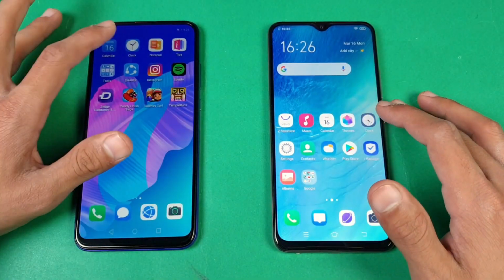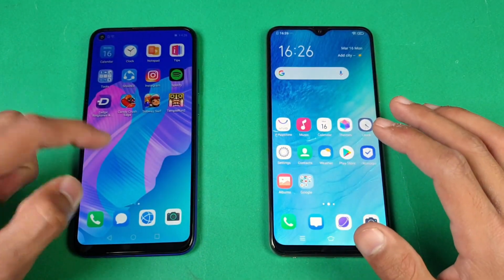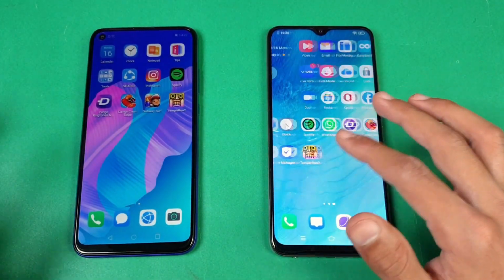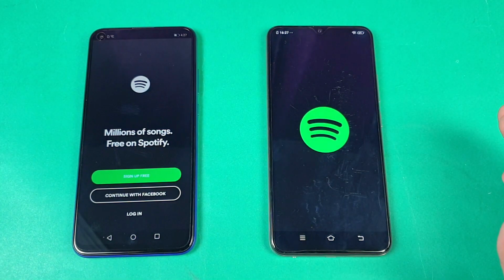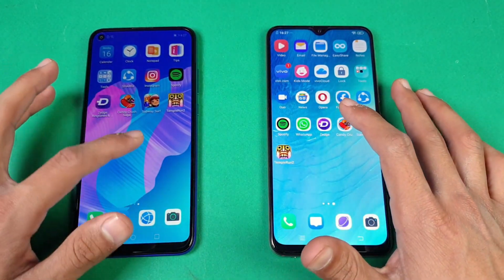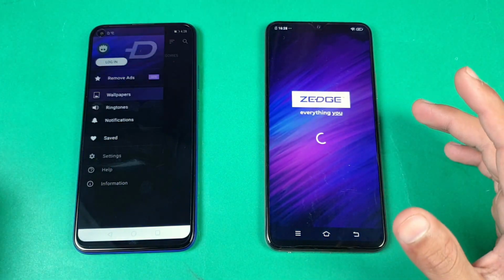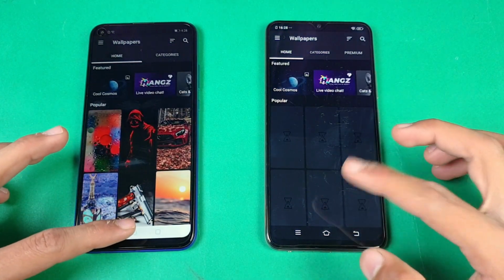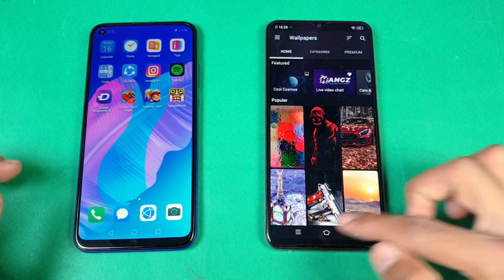Mic lock on both phones, boom, and again about the same on both phones, maybe a little bit faster on the Y7p. Calendar, and again about the same on both phones, no difference there. Let's open up Spotify, and that is faster on the Y7p, followed by the Vivo Y19. Let's open up Zedge, and that is again a little bit faster on the Huawei Y7p, while the Vivo Y19 is still taking some time, and now it is also done.